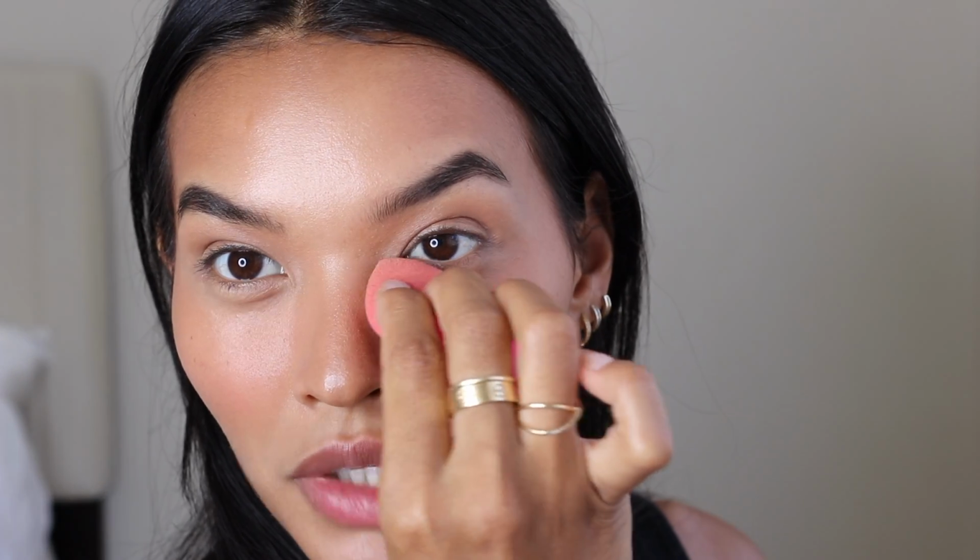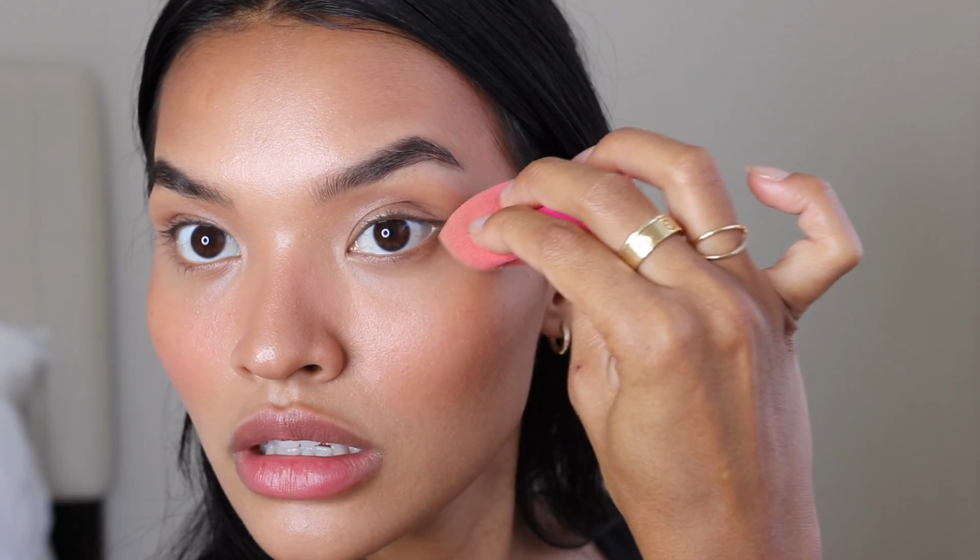So now I'm just gonna take a little bit of setting powder because I am gonna be using some eyeshadow. I take it on my sponge. This is how you get minimal coverage, not looking too cakey. So I'm just going to apply right underneath my eyes. Just apply to where you need to, because I really do love this glow that we're working with. I'm just gonna apply some to my lids for the powder.